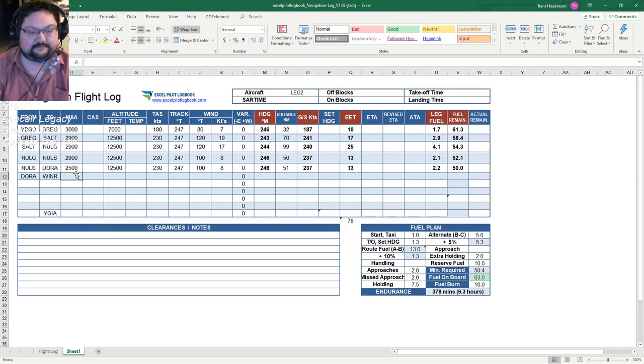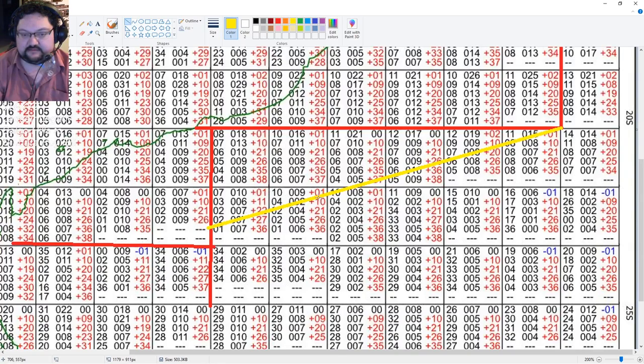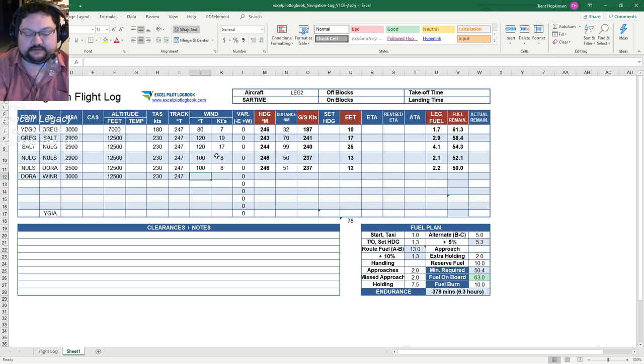Dora to Wine. This pops back up to 3,000 feet MSA. Still going to be at 12,500 feet. Still tracking along at as fast as we can go. 247. And the wind's probably changed a little bit by now. Only by 1 knot. So it's 100 at 9 knots. And the distance to Karawine is 91. See wine.